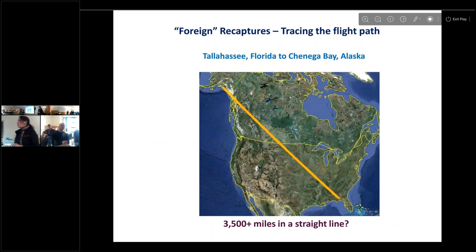So what we were thinking is that these birds are coming down here and then going up the coast, but we have no proof of that. So what designates proof is catching more birds.